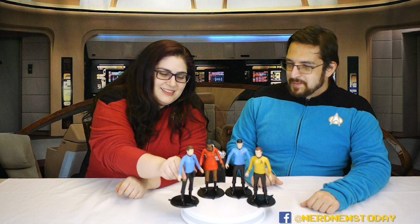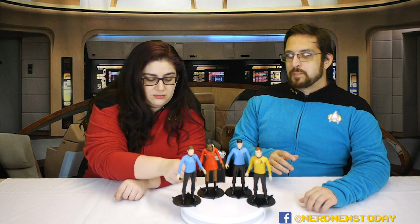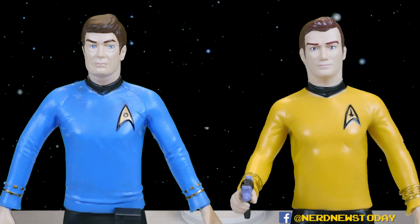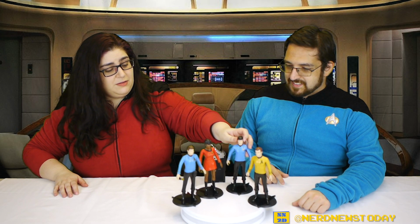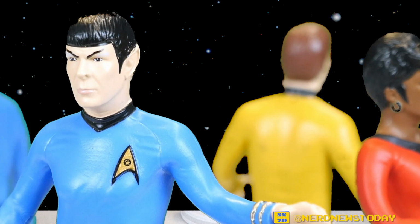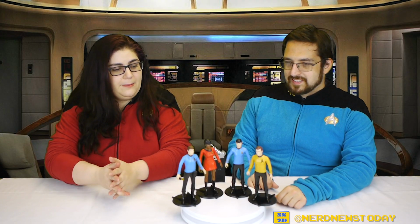A little froggy, but on that note, the paint jobs are also pretty decent. That's something I was worried about with Bendy figs, that you'd probably be globbing on the paint and that would be kind of bad. No, they're actually decent. Even Spock has his eyeshadow, the signature Vulcan eyeshadow. Yes, I love the signature Vulcan eyeshadow. And I think Spock might be the best one of them, because that looks so much like Leonard Nimoy. It's a little eerie. It's a very good sculpt. I think I would have to agree.